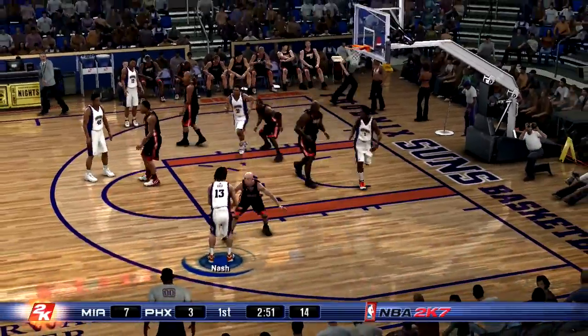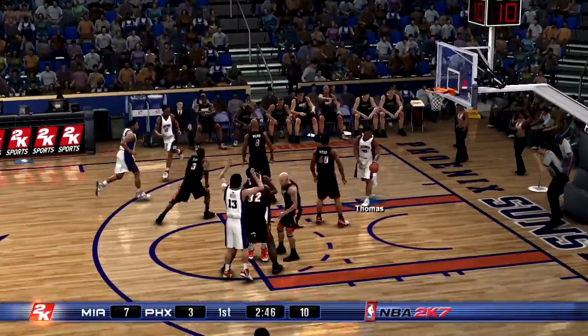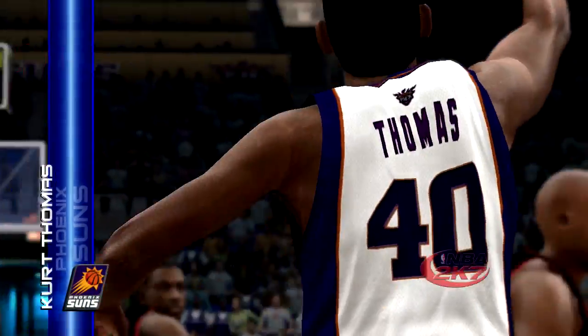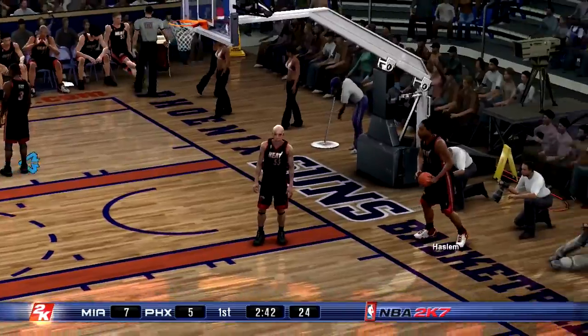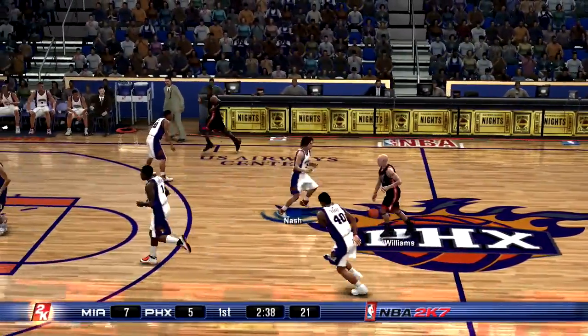Thomas backs down. By yourself. Get him. Takes off. Up high and down hard. As tall as he is, he's not known as a dunker. Still, he got his on that one. Hansel inbounds the ball. It's a 2-point differential.